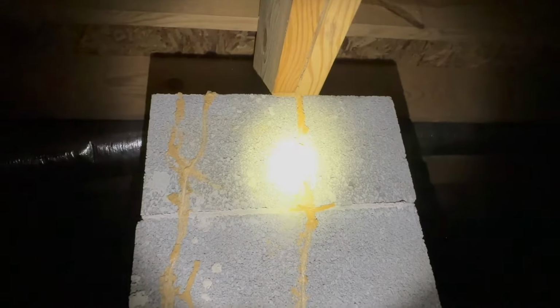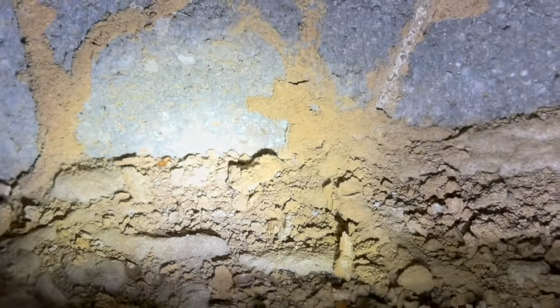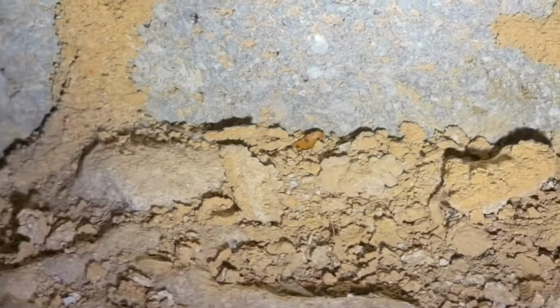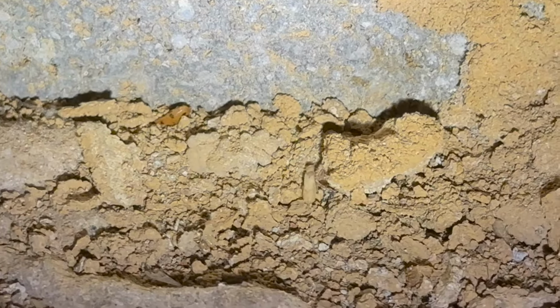There you go. And I'd say that's knocked down enough. That'll take them, if they weren't being treated today, it would still take them a very long time to repair it. But they're going to be treated today, so the colony is going to be dying off pretty soon. But there's a bunch of worker termites I knocked down.